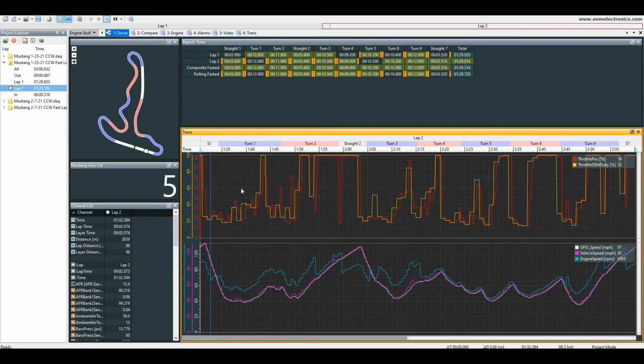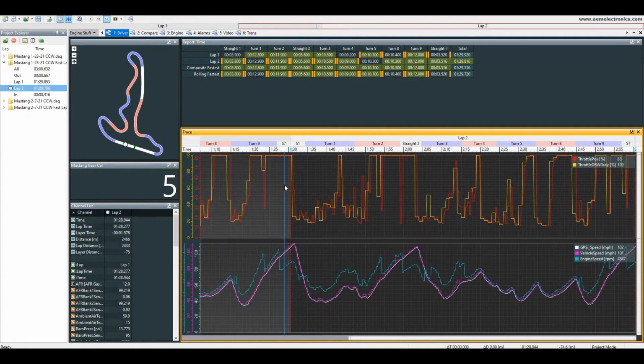Alright guys, now we're going to be looking at the data provided by the AEM CD-5. So this data was collected in that very first day, going out and doing a baseline of the Mustang. So you can kind of see here, just getting an idea of what we're looking at in terms of max speed, throttle position, so on and so forth. So getting it up to roughly 114 miles an hour before braking the car down, getting it into the skid pad area, and then coming out, you can kind of see some wheel speed or wheel spin, a little bit of things like this.